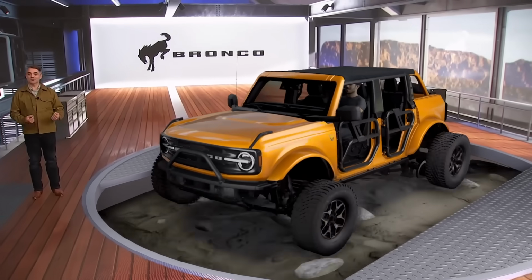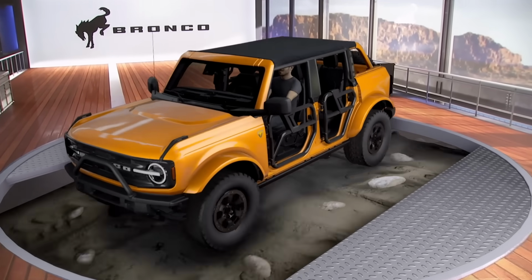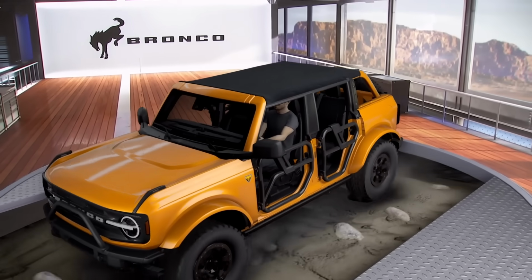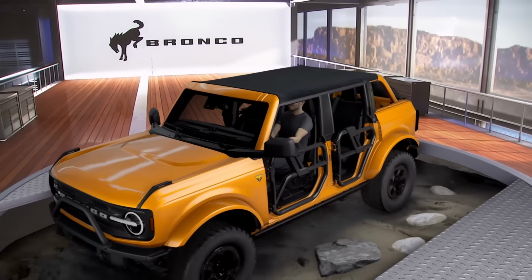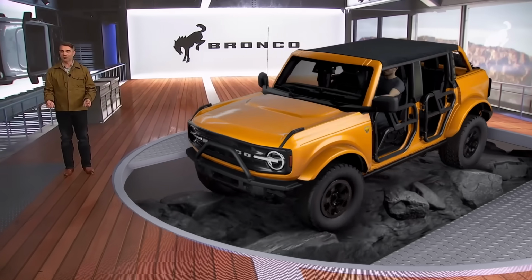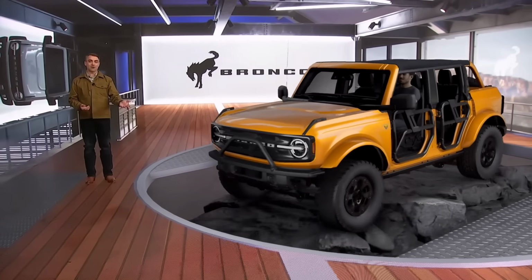Now let's take a look at the shoes on this horse. We can swap these out with larger tires and beadlock capable wheels. You can go from a 16-inch to an 18-inch wheel, and this is amazing, from a 255mm wide tire to a 315mm wide tire. So it doesn't take much to go from a base Bronco to a badass off-road desert runner. If you need an extra hand, the winch is there to get you out of a pinch.